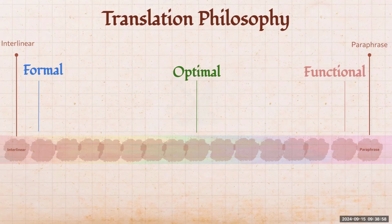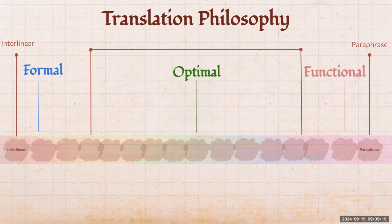The literal one gave people the impression that translations were happening like interlinears, where you just had a Greek word and then an English word, Greek word, English word, and that's all you did. But no translation is entirely literal. Every translation is going to make some choices, and they're going to move down the spectrum. So almost all of our translations that we have today actually aren't on the extreme end of functional and formal. They're all a little closer to optimal.